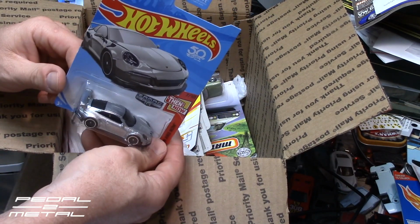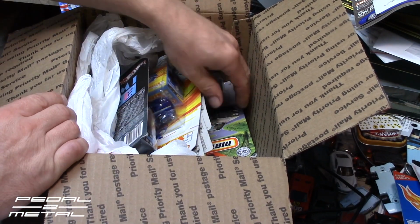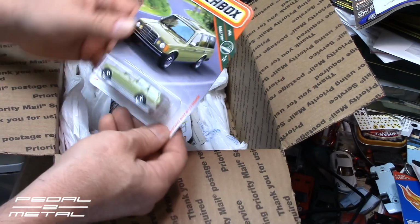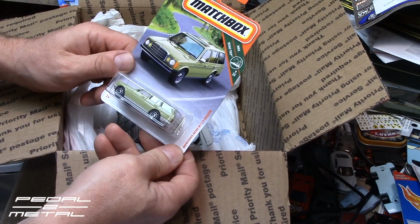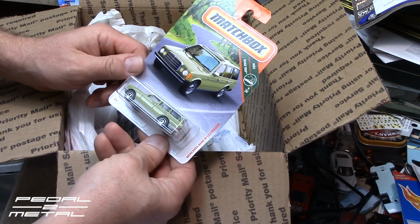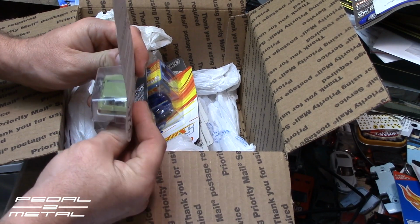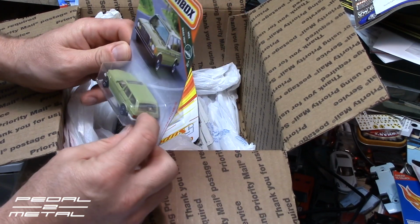So that is awesome. This is a good candidate for customizing because the color is kind of weird. I actually just picked up a couple of these, Mercedes W123 wagon. Yeah, there's stuff in the back. I think it's like fly fishing gear or something like that.